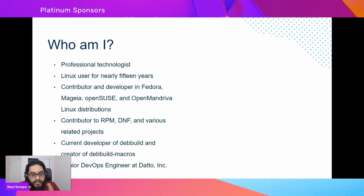So, I want to talk a little bit about who I am just for a second. I kind of consider myself a professional technologist. I've been doing stuff with computers and other technologies since I was a little kid. I've been a Linux user for nearly 15 years and a contributor and developer in Fedora, Mageia, openSUSE, and Mandriva Linux distributions, among many others. If you've ever looked a little deeply into a major Linux distribution, I probably have a little thing here and there.